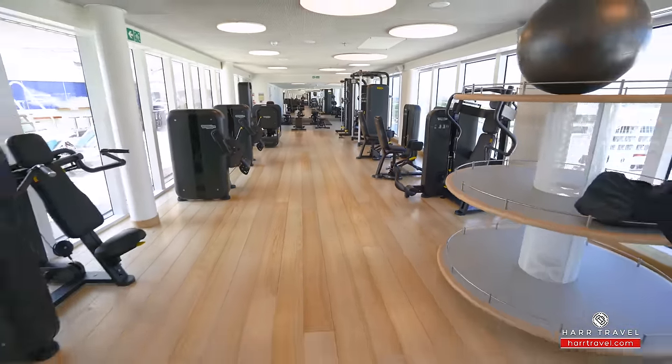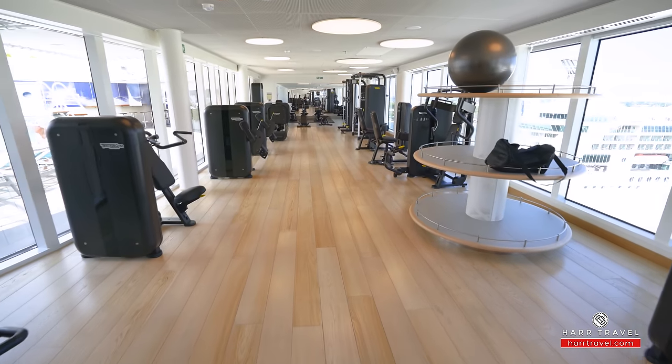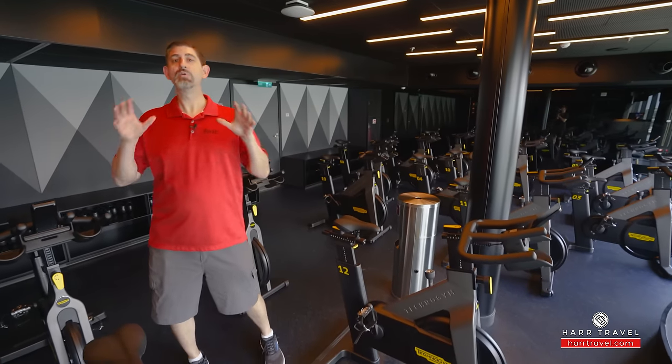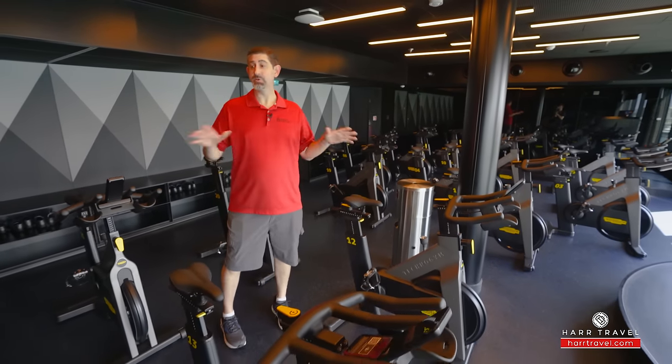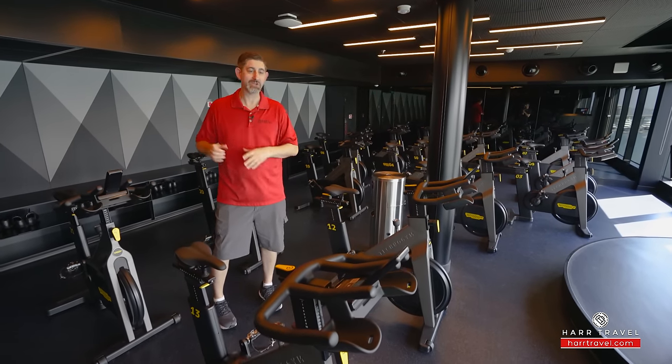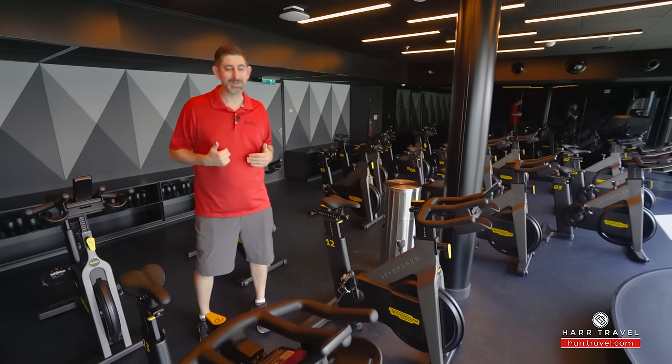Now, of course, that's going to be complemented with different styles of fitness classes. They have an area for that. And then they also have a huge aerobic studio. Let's head over there. So now we're in the room that's dedicated to spin. So it's set up like you'd find at any gym out there. And I love the idea that you have a little bit of that competition, and it allows you to kind of pick up speed and really get going.